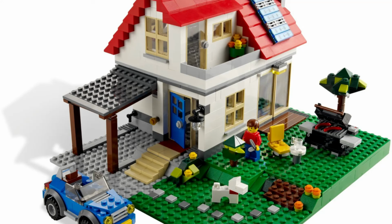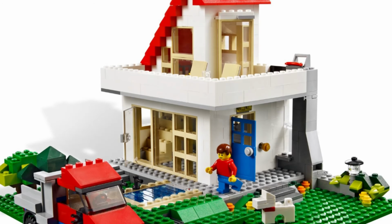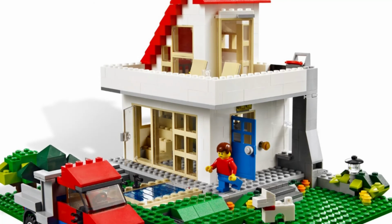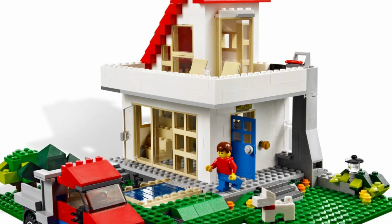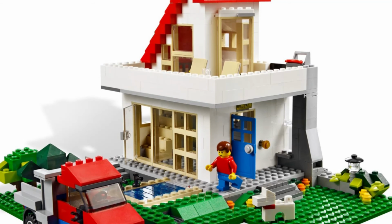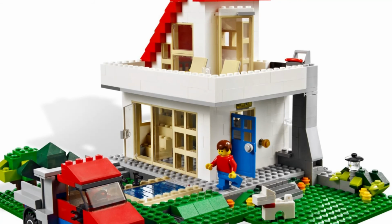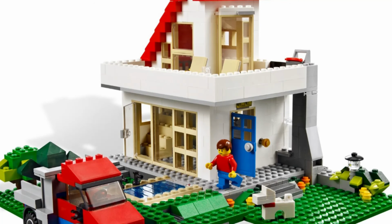When I was building my aforementioned city, I not only used the police station and the toy and grocery shop, but this was like the centerpiece of it all. I mean, it's big. It has the same dimensions as a modular building in terms of the base. It's a 32 by 32 base. But this set, I feel like it would be more special than a modular building just because of how much it means to me.